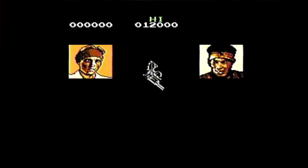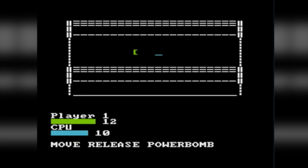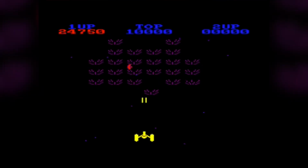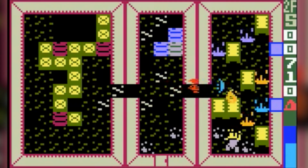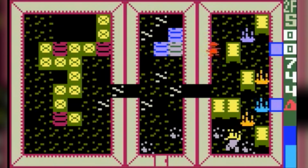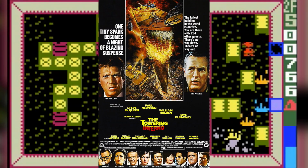Other than this, there was Russian Roulette and Basic Championship Wrestling for the NES, Space Hawks on the Master System, and Towering Inferno for the Intellivision. And yes, the latter is indeed based loosely around the 1974 film of the same name.